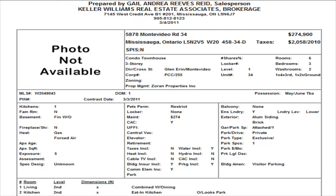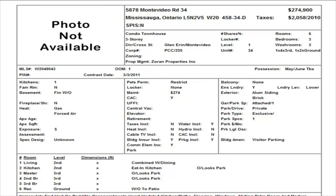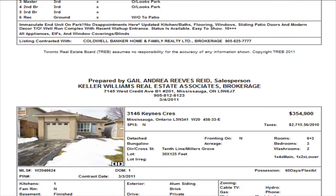Next one we have is on Montevideo. This is Glen Erin and Montevideo. 3 bedrooms. This has 1.5 washrooms. It's listed at $274,900. Maintenance is $274. Now we don't have pictures. We don't have much in terms of description, but there are about 4 others in Montevideo around this price range. So the competition here is getting a little bit stiff, but if it's a great location and also great choices for someone looking in that area.